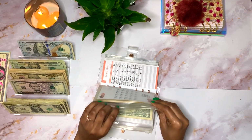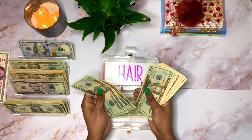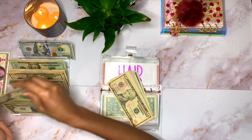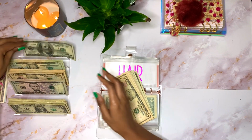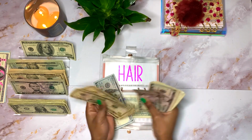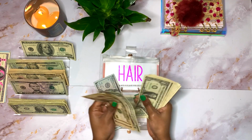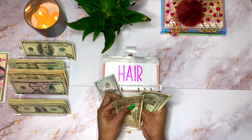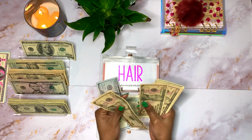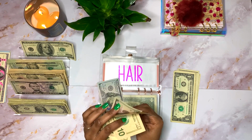All right, so hair has $171 in it. So let's see, 20, 40, 60, 80, 90, 100. $10, $20, $30, $40, $50. Oh, I don't have any more 50s. Okay, 50, 55, 60, 61, 2, 3, 4, 5, 6, 7, 8, 9, 70, 71. So let's see. 10, 20, 30, 40, 50, 55, 60. So let's just get 320s.